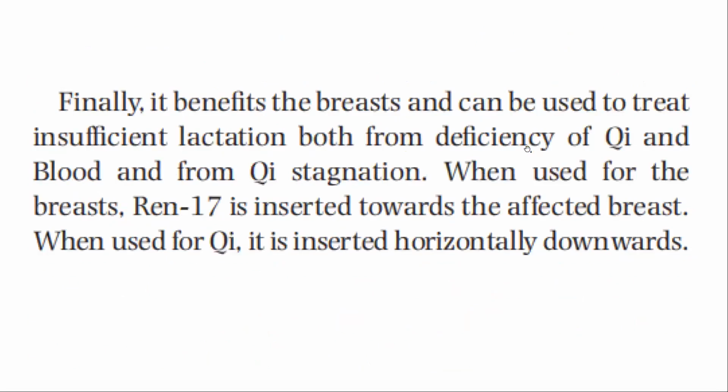Finally, it benefits the breast and can be used to treat insufficient lactation for both deficiency of chi and blood and from chi stagnation. When used for the breast, REN17 is inserted towards the affected breast. When used for chi, it is inserted horizontally downwards.